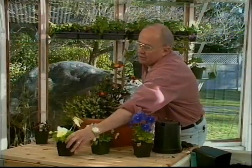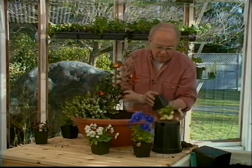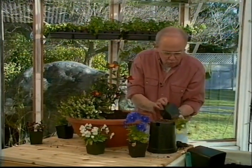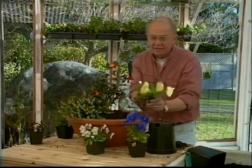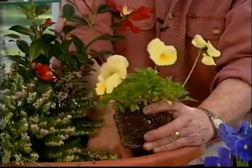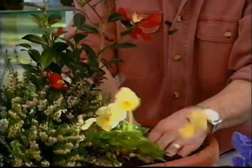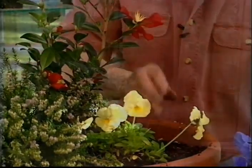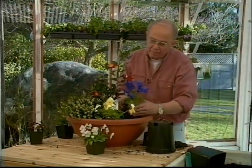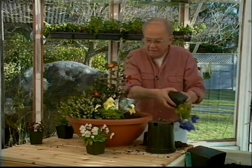And let's also take and use one of the winter flowering pansies. They are so beautiful. And whenever it's warm throughout the winter season, we'll get some flower on them. And remember to use the light colors because they really show up the best. And in this case, I'm going to use the nice light yellow. And then right next to it, back here in the back, I'm going to use the blue because that goes so well with the red of the camellia.